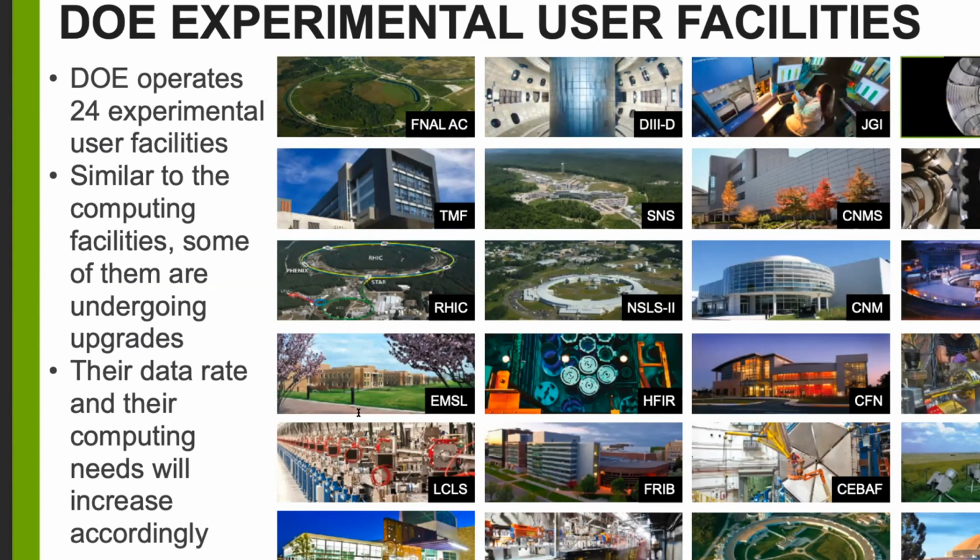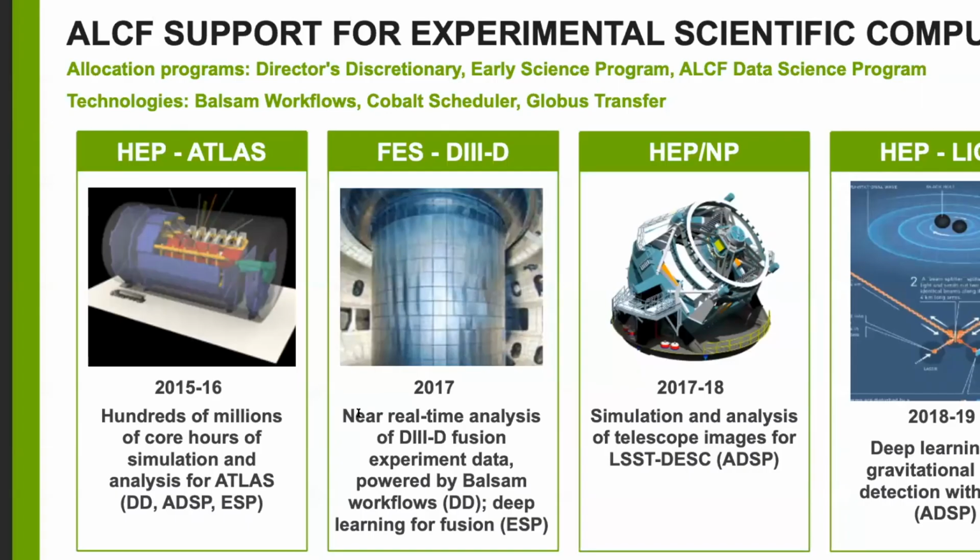It means that if we can make it simple for them to use remote computing, they'll do it. They'll give up this control that they need over their resources because they know that they can rely on the remote resources and they won't have to fix it themselves, okay? But that's a challenge. So this is all about integrating facilities like ALCF with experimental facilities.